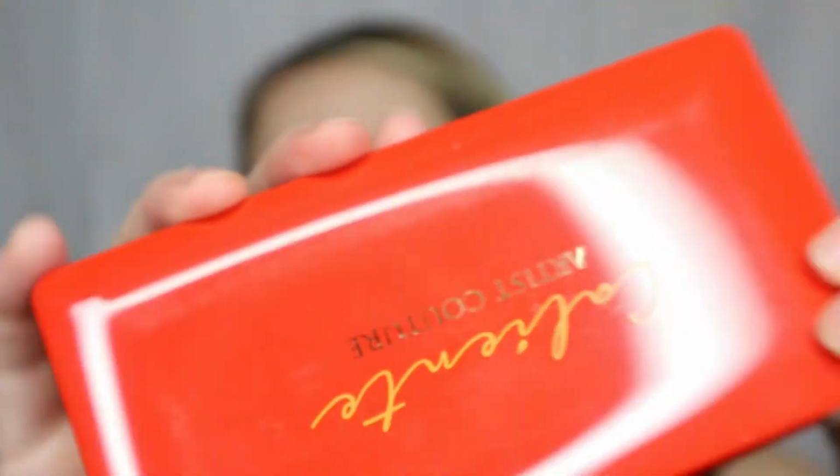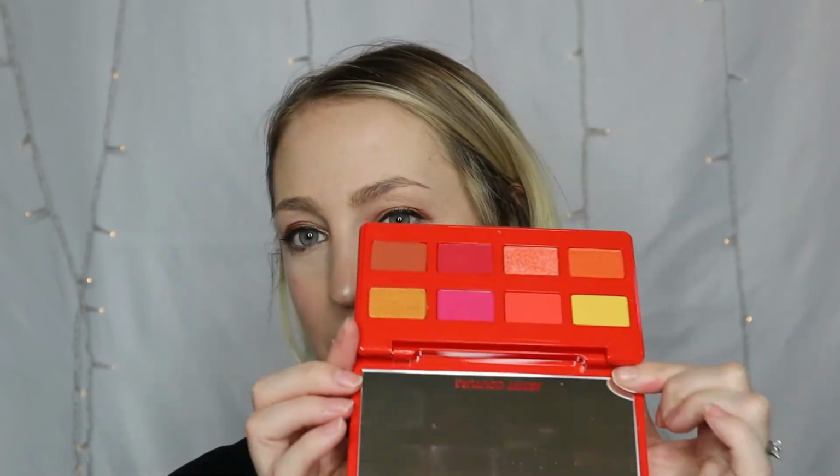Next thing, we have an Artist Couture Caliente palette. It's got a little bit of scratching on the front, but that's okay. Okay, a lot of scratches on the front. That's kind of annoying. I know palettes and stuff get dinged up, but maybe if they had sent it to us in a box or in bubble wrap like they do a lot of the time, it would be better. Okay, so this is what the palette looks like.